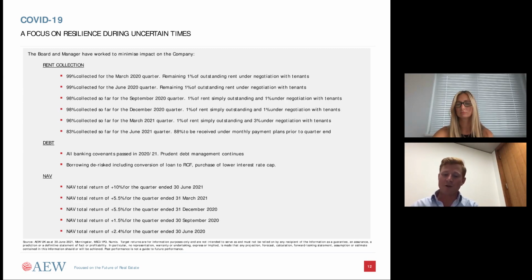With regards to this quarter, actually, that percentage should be higher, but given our new purchase in Bristol, a couple of our larger tenants are in the process of housekeeping, getting them to pay their rent to the new landlords.